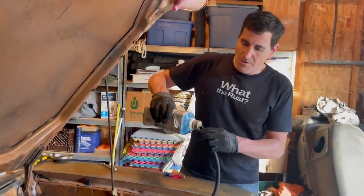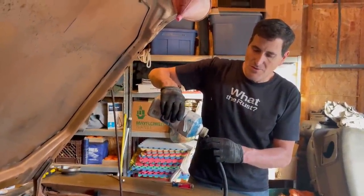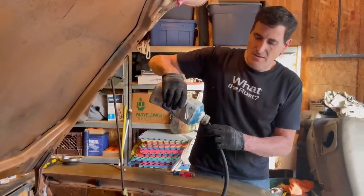I've got the fuel pump hooked up. We're gonna try to see if it works. So I'm priming it right now. I think it's gonna work. What do you think, Richard? I think it's gonna work.